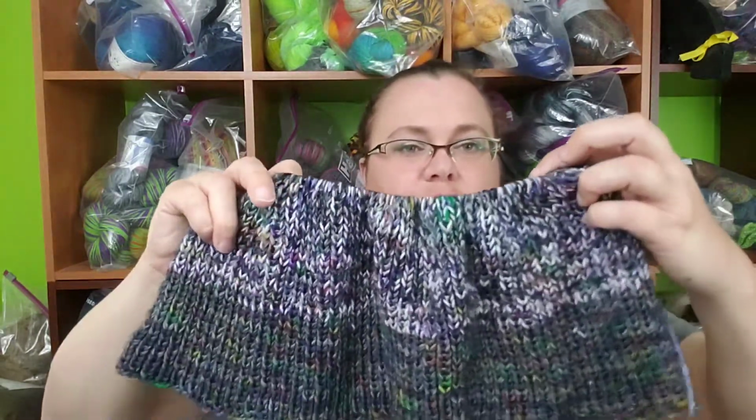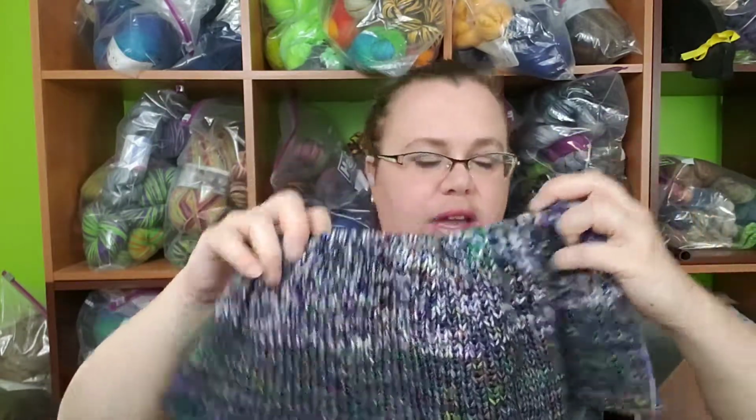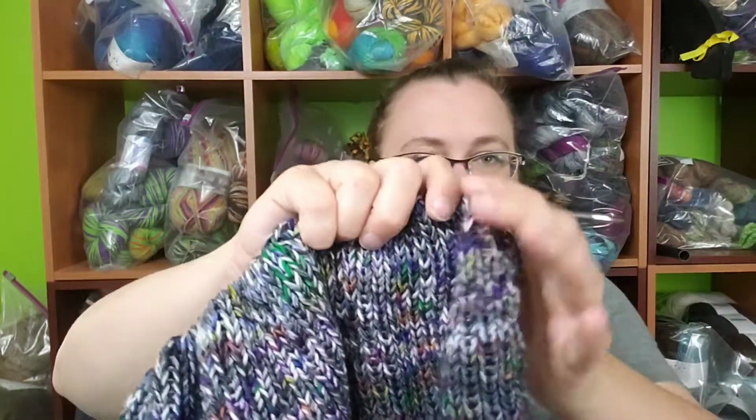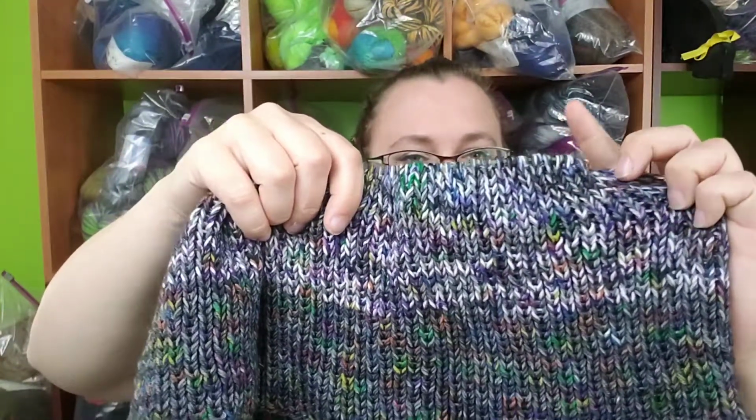But I also don't know if there's really enough contrast going on. Like, I was envisioning it to look more like this, you know, rainbowy colors. And there's a lot of white in these little skeins for what's going on. So I'm at a point right now where I need to make a decision.